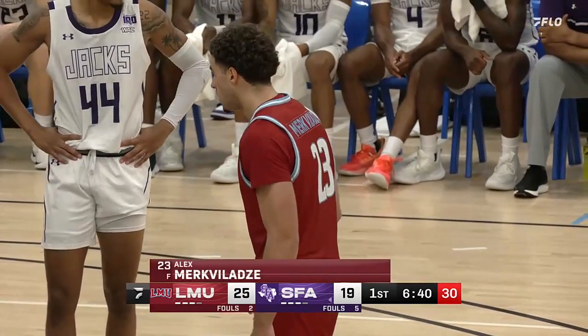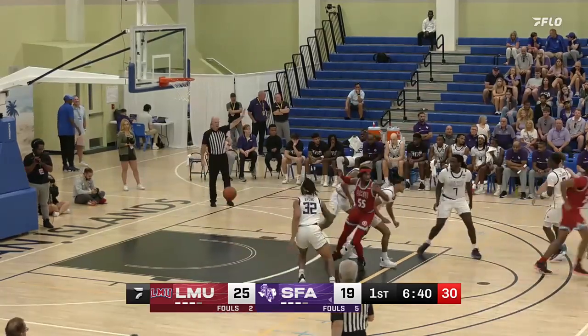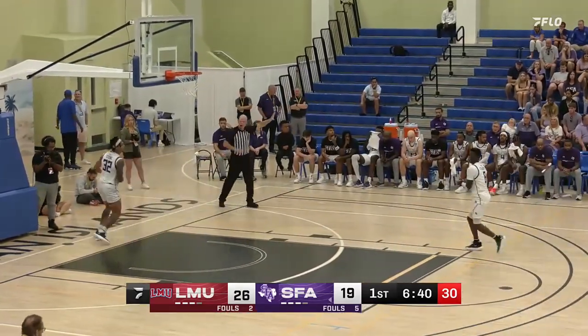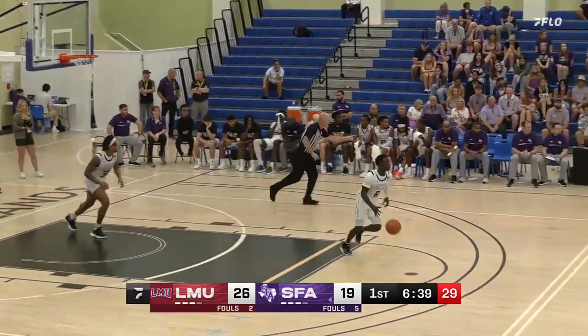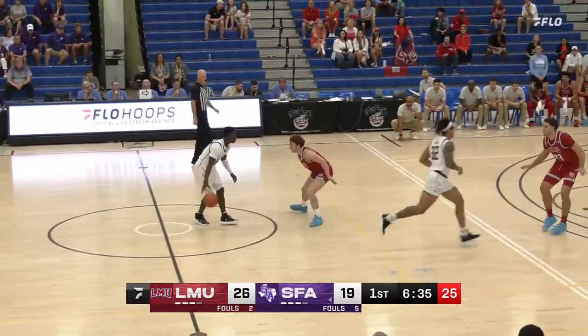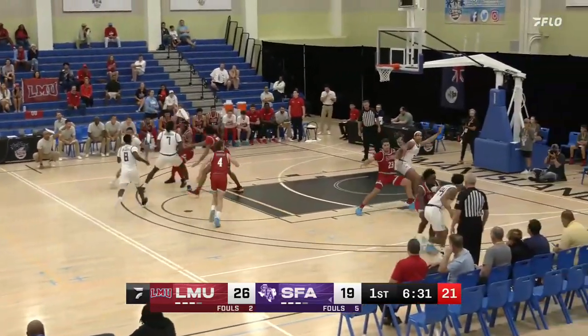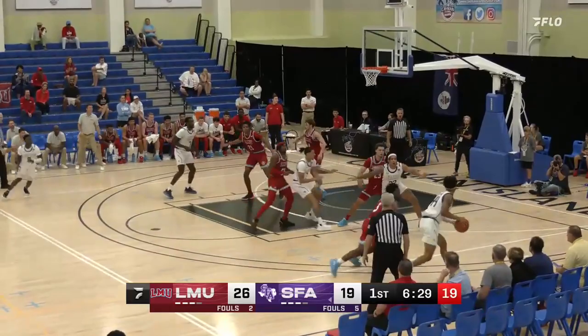Already in double figures today. Alex Merkvaladze, whose career high is 24, and has 11 in the first 12 minutes and change, or 13 minutes and change of this first half. The last 3 now for Loyola Marymount. Back to 7 is the Lions lead.